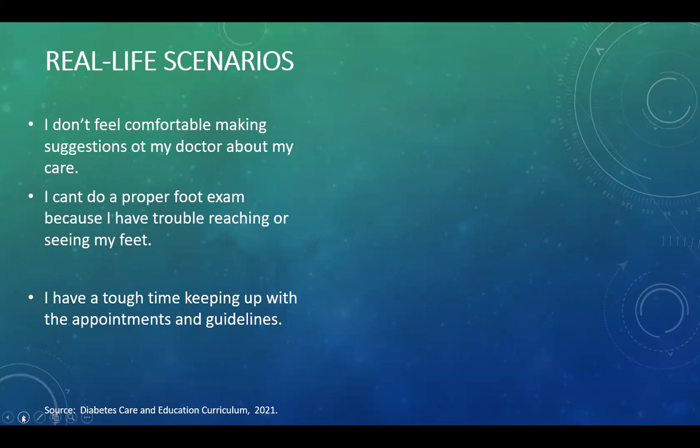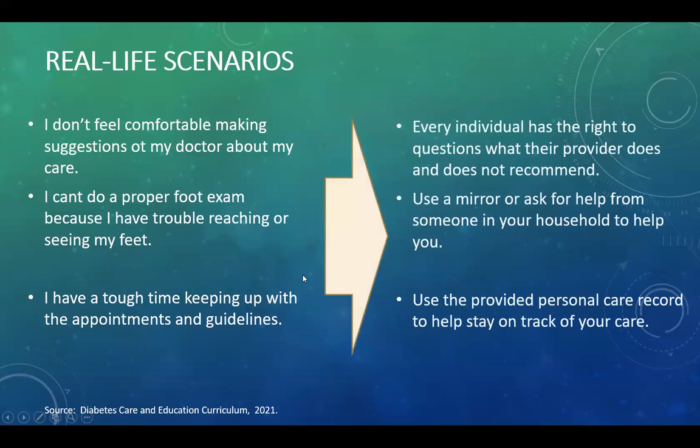So wrapping up, as I said, any questions, go ahead and drop them in the chat, but I want to propose a few real life scenarios and see what we can do to troubleshoot some common issues when we look at reducing the risk. So let's say your doctors are busy and you don't feel like you want to make suggestions to your doctor about your care. Maybe you can't do a proper foot exam because you have trouble reaching or seeing your feet, or maybe you have a tough time keeping up with the appointments and guidelines. So you might have some ideas that you want to share right now, some things to troubleshoot it, but here's a few right off the bat.